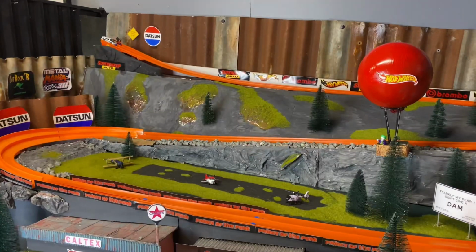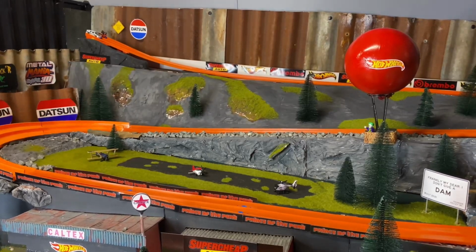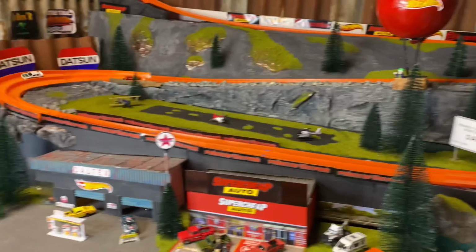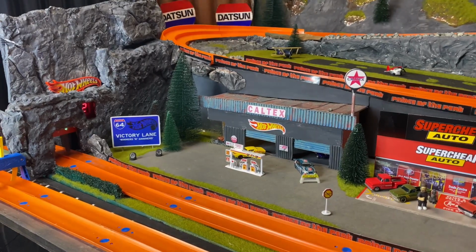Both cars are ready now at the Super Cheap Auto starting line. BMW versus Hyperfin. Away they go. Nice start there by the BMW, and he opens up a big gap as they go through Datsun. Over the dam, there's no way Hyperfin's going to catch him. And that's one on the board to the BMW.